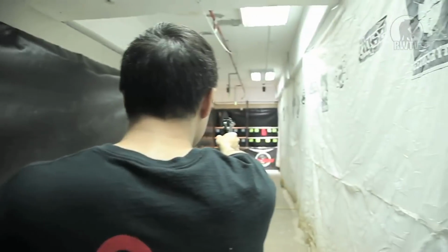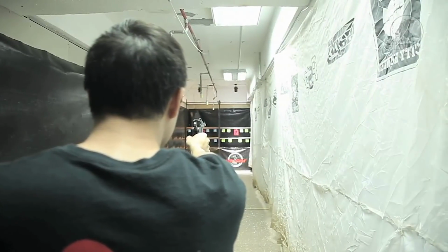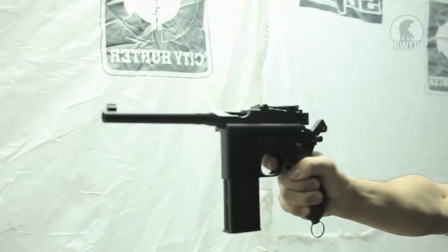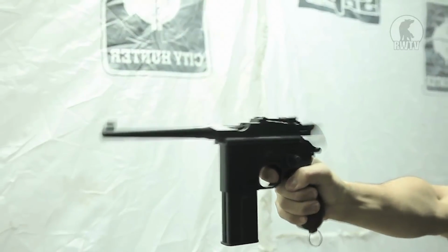This particular example from KWC shoots very well. It can keep up with some SMGs. The final cherry on top is the M712 can fire in a blazing fast full auto. There is a lot going for the M712, and players around the world just fell in love with the gun, how good it looked, how good it felt in your hand, and of course, like I said, that blazing fast full auto. But its biggest benefit, that full auto, was also a little bit of its drawback.